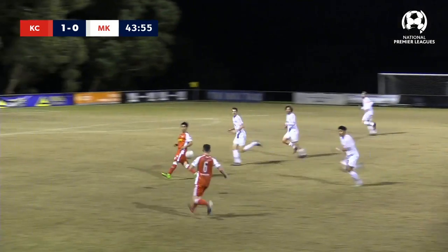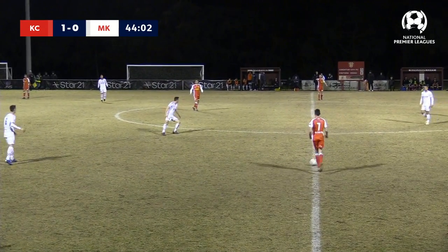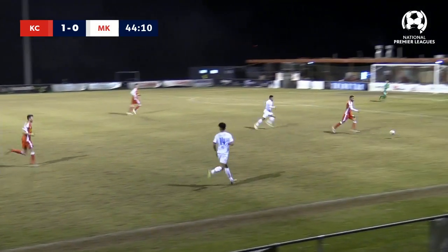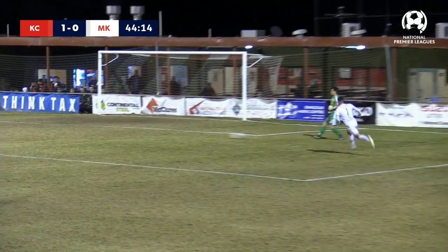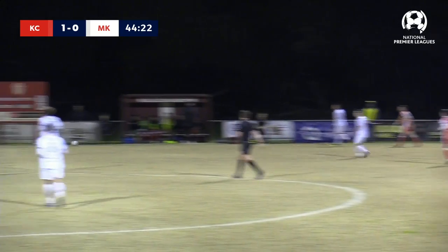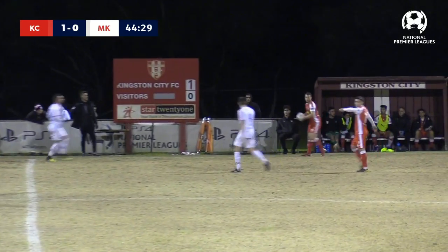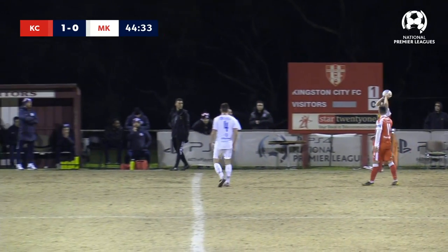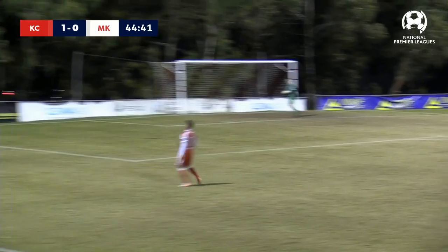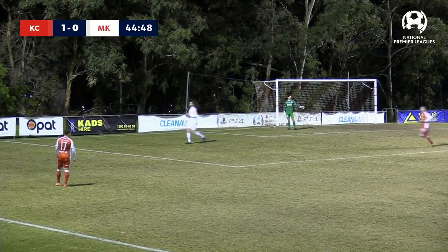Caniglia for Irwin. Tidmarsh. Starting again through Chris Irwin. Intercepted by Dizelle. That pass is wayward. Kingston come out again through Aiden Fetahajic. And Suleimani a little frustrated with himself for overhitting that ball. The substitute.